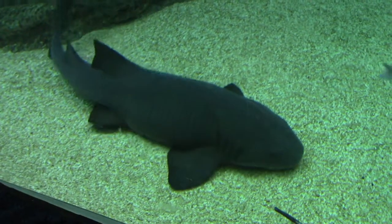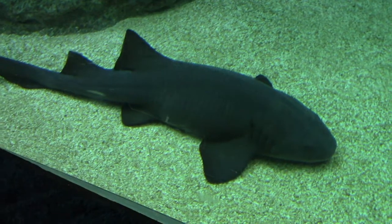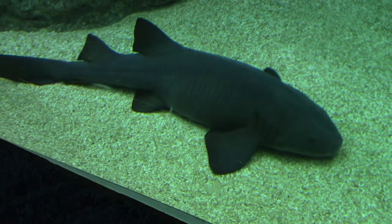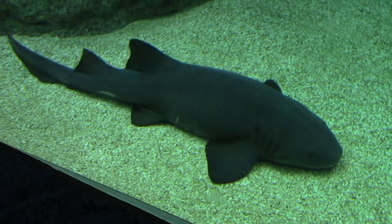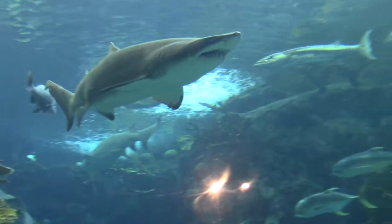We got 4 sharks total. This is a nurse shark. Is the nurse shark over there? Yeah, and his name is Charlie. Charlie the nurse shark. And we also have 3 sand tiger sharks.